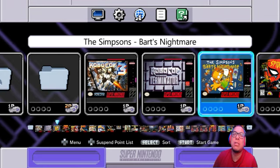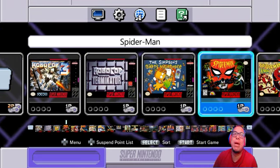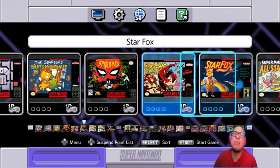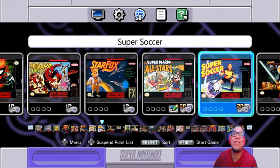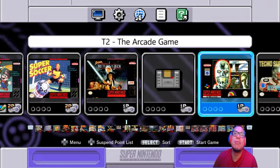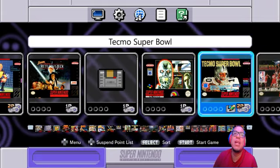And Bart Simpson, I remember this one. Spider-Man, I never played the Spider-Man ones. Now this was Mario All-Star, Super Soccer. I remember I had Super Soccer, that was fun. I don't know what this one is. Terminator 2, the arcade.